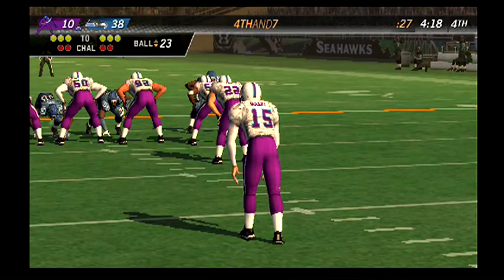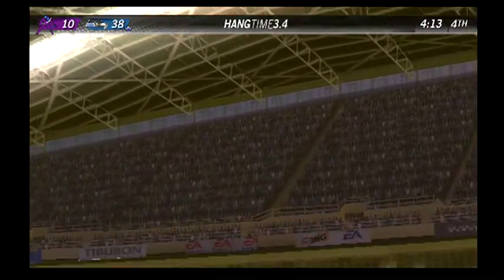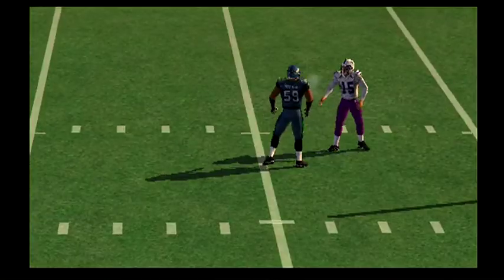Now here's the punt unit as the defense forces a 3-and-out. This one goes out of bounds.